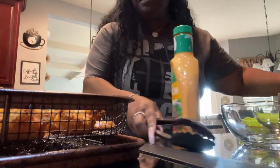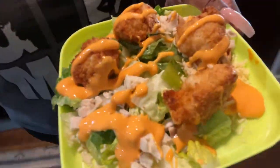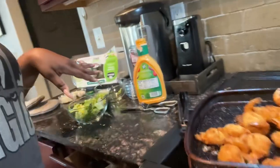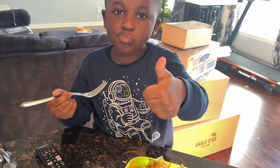So what we do is we open these. And that is the boss's dinner. I am going to put it here and cut it up for him. Then I'm about to do the rest of this. Y'all don't have to stick around for that. I'll be back. How's it taste? Good.